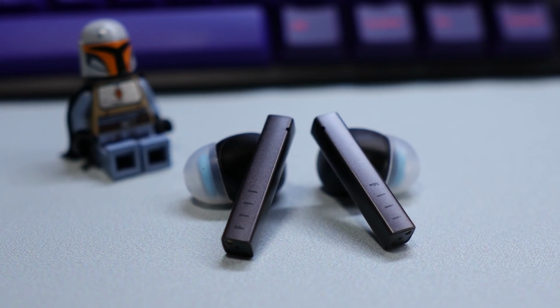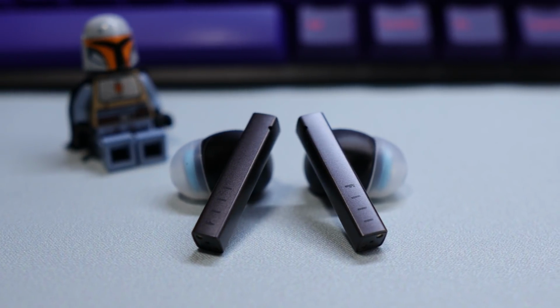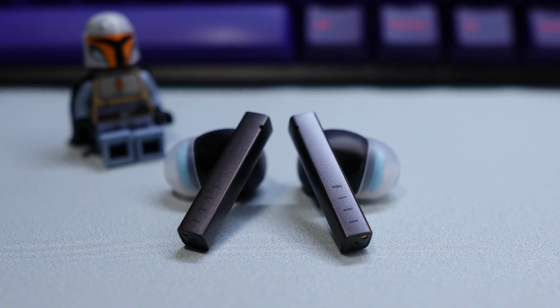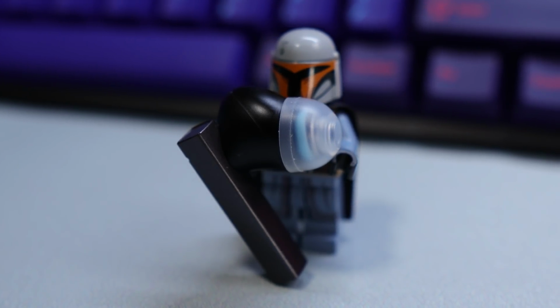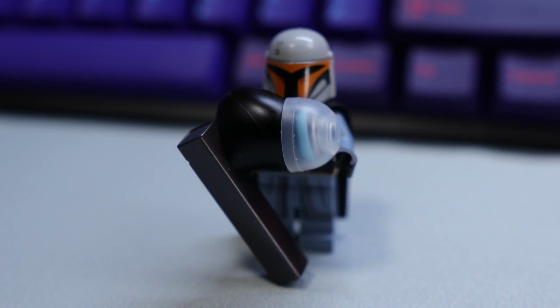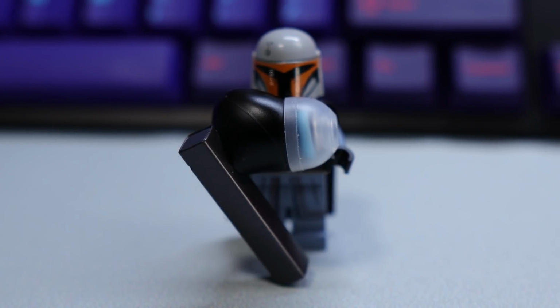Now, these are a stem style design and they have a full in-ear style. So they do have the silicone ear tips that seal inside your ear. They do have a wide bore on these ear tips, so aftermarket selection is going to be a little bit tricky, but you can get options from companies like SpinFit who offer wider bore ear tips if you do need them. They do offer you 3 sizes. You've got your small, medium, and large. So they do have some options for you.